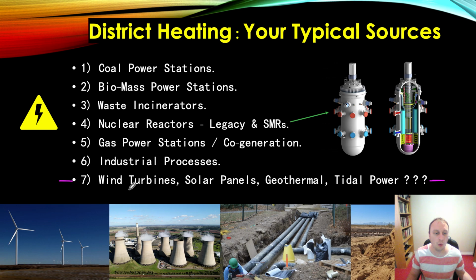Wind turbines are being built at a very, very rapid pace here in the UK and most of Europe. Solar panels are being installed everywhere. Geothermal is a really promising technology that is continuing to grow, and tidal power has really come back on the scene as potentially a very useful way to generate electricity. And if you can generate electricity through these sources and then convert that into heat, which is going to be 97% efficient, that's going to be extremely useful.